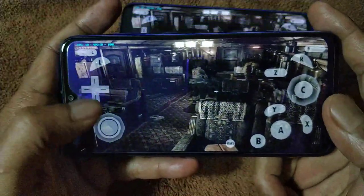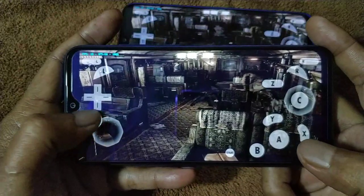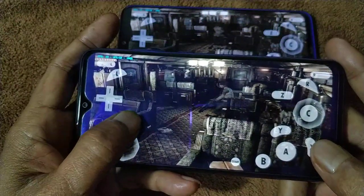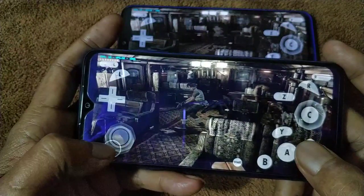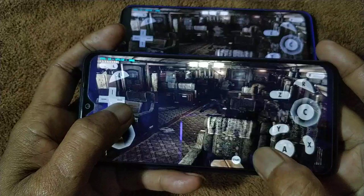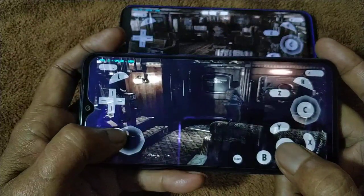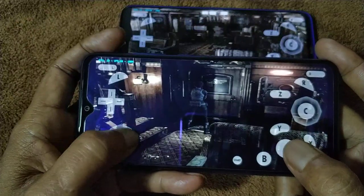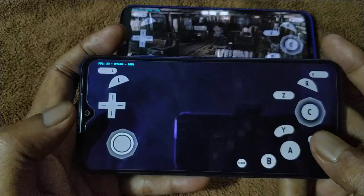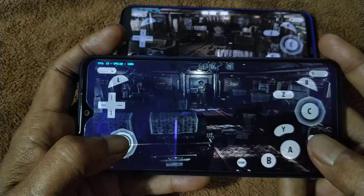Okay. Let's move. Overall, still playable. Thin frame. Seven, 20, 18. Why am I going back here?